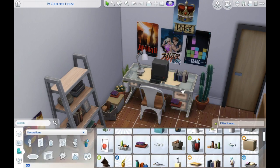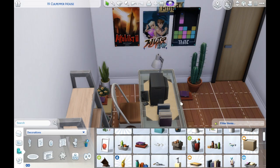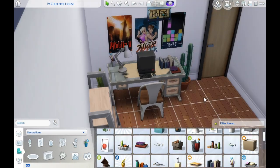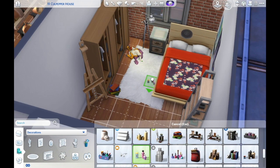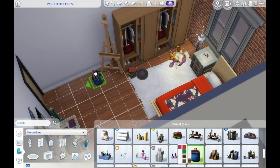Adding a little bit of clutter. She has a filing box. I don't know why. Maybe she does her own taxes. Maybe she does her parents' taxes. I don't know. Or maybe she just has an old box with a bunch of junk in it. She's messy. She's got a little stuff on the ground.